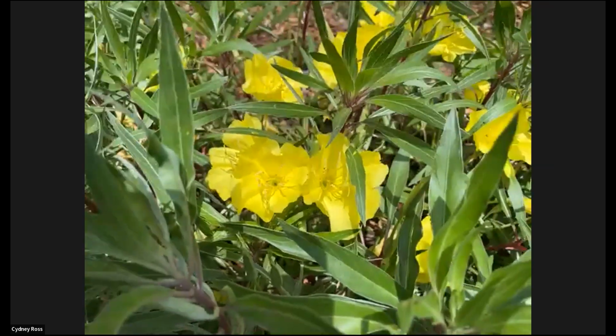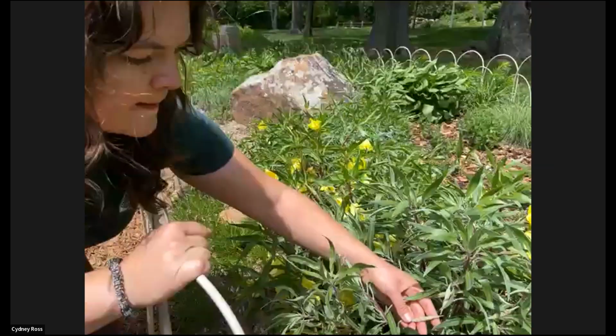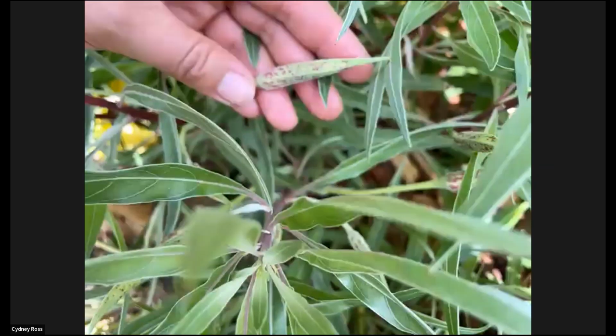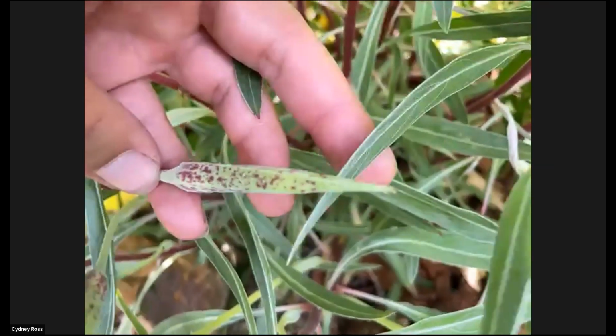And let's take a look at the seed heads because they are really striking as well. Well, these are actually the buds. Look at these crazy, interesting buds. Take a look at the coloring on the bud. So pretty, that speckling.